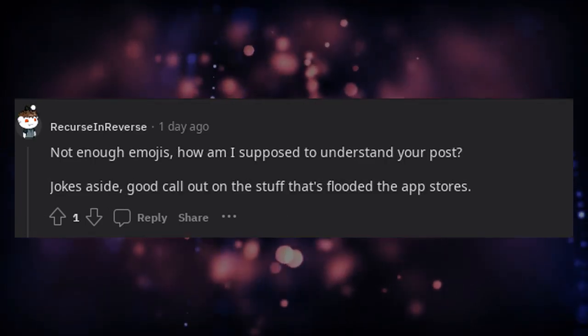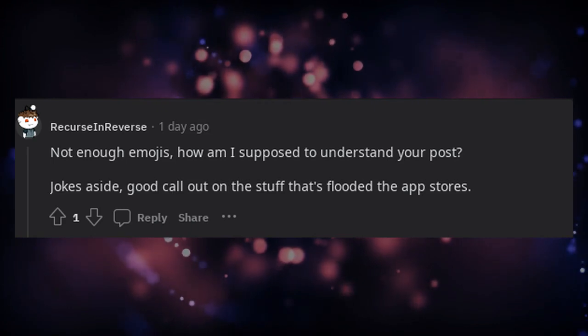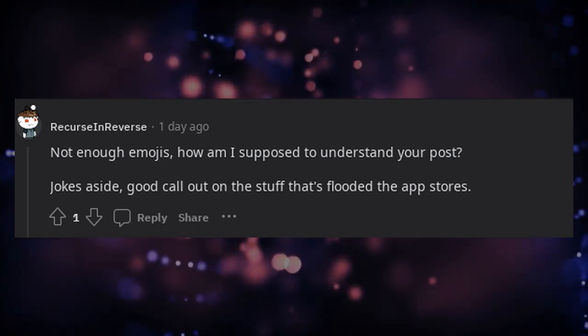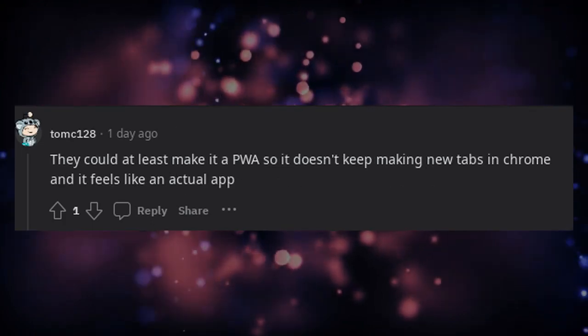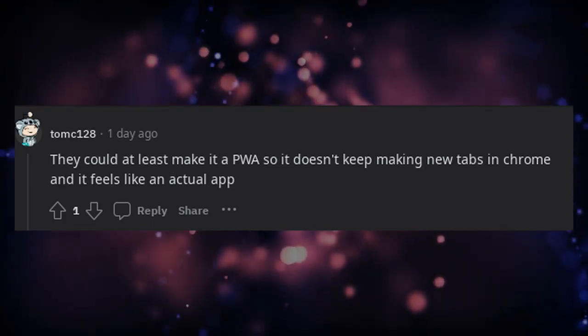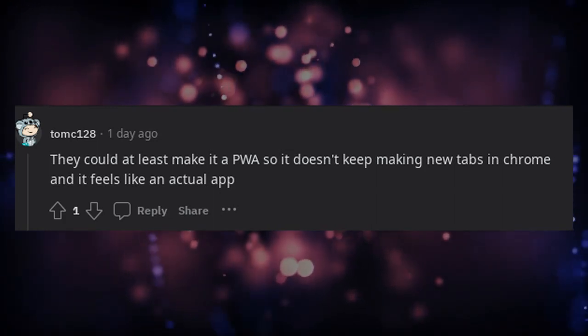Not enough emojis, how am I supposed to understand your post? Jokes aside, good call out on the stuff that's flooded the app stores. They could at least make it a PWA so it doesn't keep making new tabs in Chrome and it feels like an actual app. Will it work for Italy bypassing the ban?